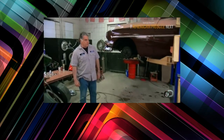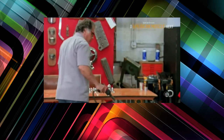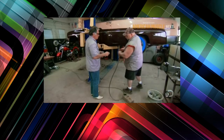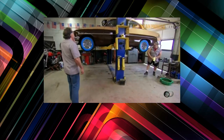We gotta get these wheels on this thing. It's gonna make these things look sweet. Atomic Bob wanted wide whites on this car. Atomic Bob's getting wide whites on this car. Looking good. A little known fact is that white walls were first used on horse-drawn carriages in the early 1900s. That's when you were a little kid, weren't you? Very funny.